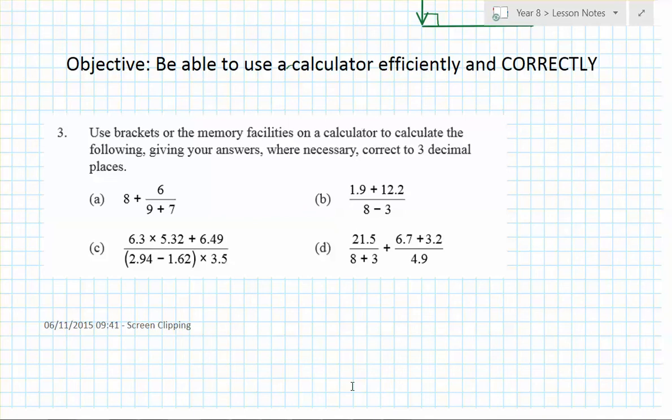BODMAS. It will do brackets first. Then it will do powers, and then it will do multiplication, division, left to right if there's more than one. It will do addition and subtraction last. It follows those rules. So if you put something in and you are not paying attention to BODMAS, the calculator will give you the correct answer, but you put in the wrong question. And it's amazing how many people will say, this calculator's broken. It always told me the wrong answer.